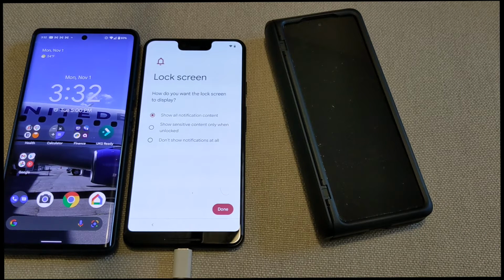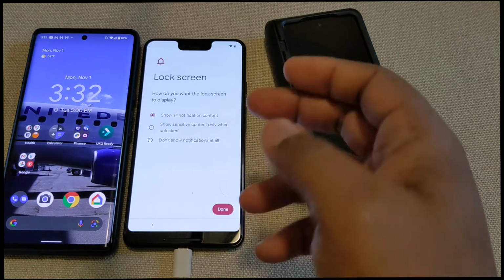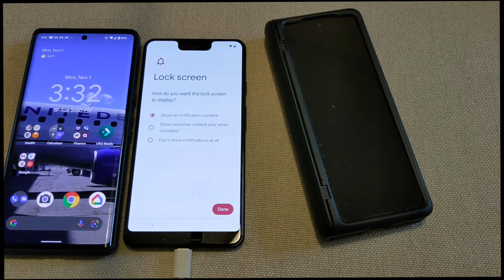Now, for some people, and this is one of those things where it depends on your environment. If you work from home, a lot of times you'll say, go ahead and show everything. I'm the only one seeing your phone.